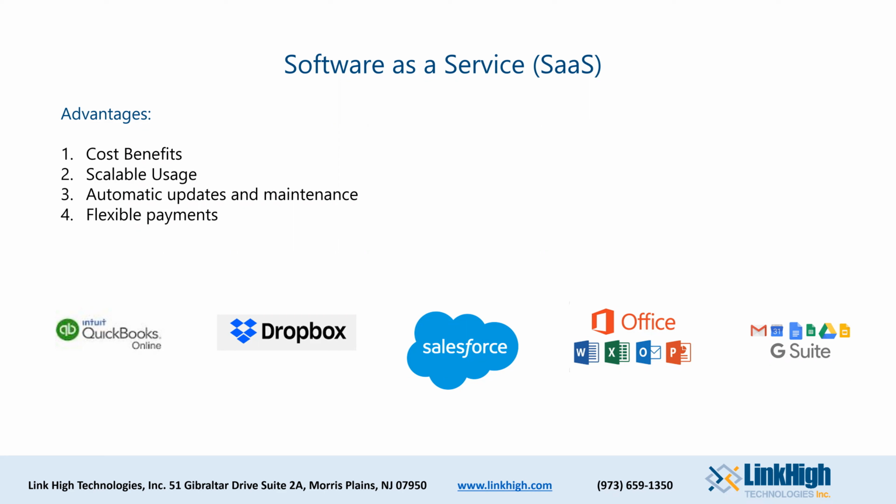So the benefits is cost. So instead of buying, let's say, we'll use QuickBooks as an example. Instead of buying QuickBooks one time, for $350 a user and buying new versions every year, you pay a monthly cost. The monthly cost includes free updates. You're always on the current platform. Very scalable. So if you want to add a user, you just add a user. They charge your credit card.